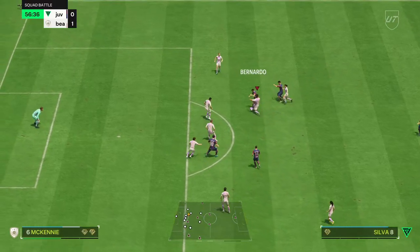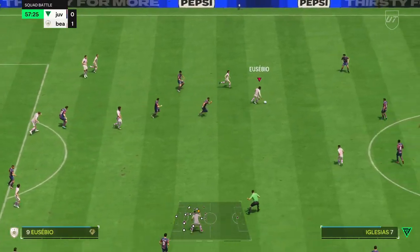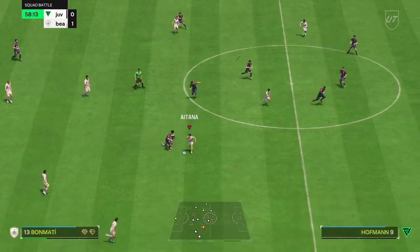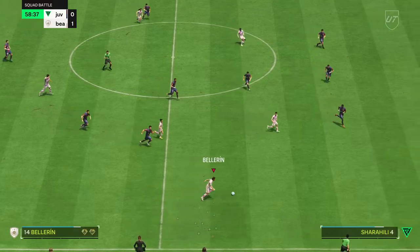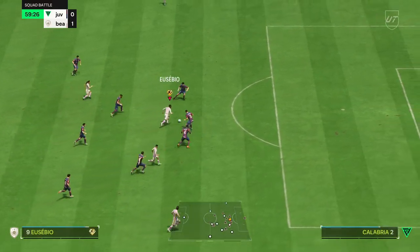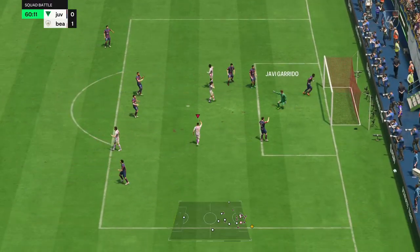Bernardo Silva. Possession and patience, the watchwords. And the counter-attack is on. Options available. Insigne. Promising sequence. Could be. Oh, he couldn't outwit the keeper.